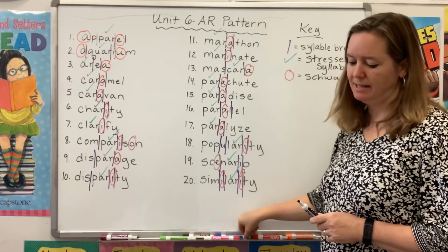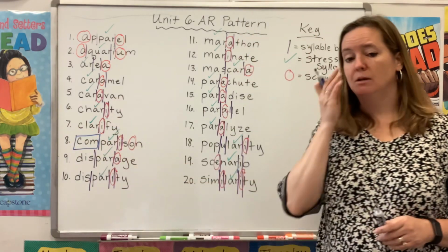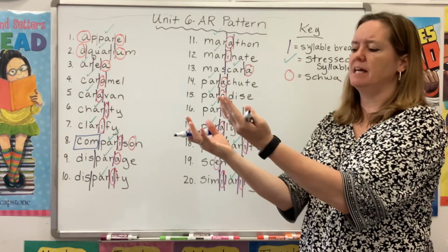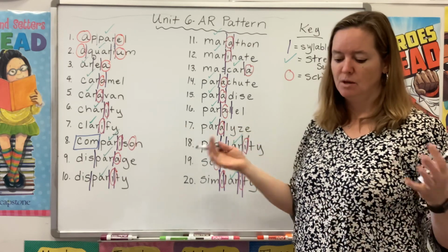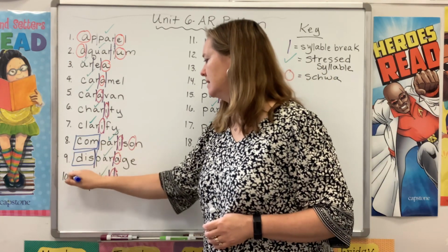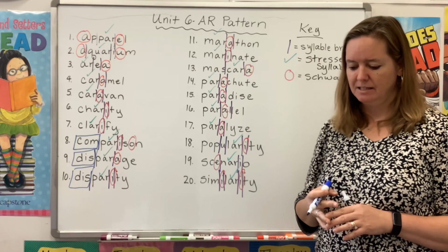So in the past, we learned that com, C-O-M, can mean with or together. So when we make a comparison, we're kind of putting two things together and noticing how they're the same or different. So com means with or together. Dis has two meanings. It can mean away or not. We're going to talk about that more in a second.